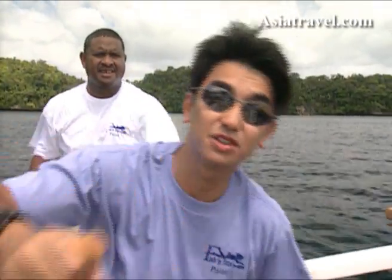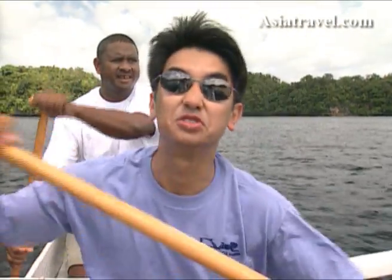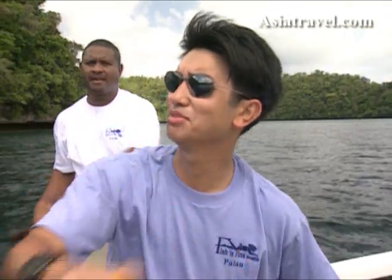Well, right now we're paddling through the middle of the Rock Islands, and apparently there's over 300 of them. And I must say, absolutely beautiful. Very nice, isn't it? Oh yeah, breathtaking. Breathtaking.